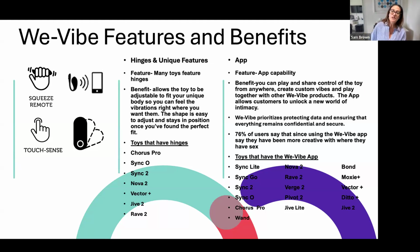One thing to note, WeVibe will always prioritize protecting data, ensuring that everything remains confidential and secure. I do think that's important to always make sure you are expressing to customers, and it is definitely a value add to make sure that they feel safe when they're using the app. We did have some research, and 76% of the users say that since using the WeVibe app, they have been more creative where they have sex because it opens up a lot of doors.